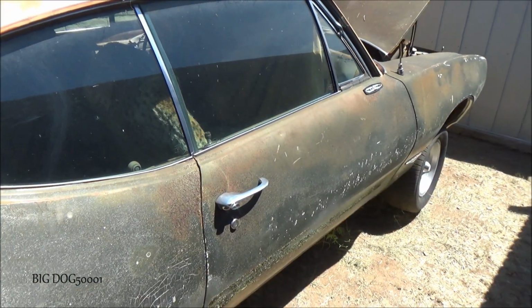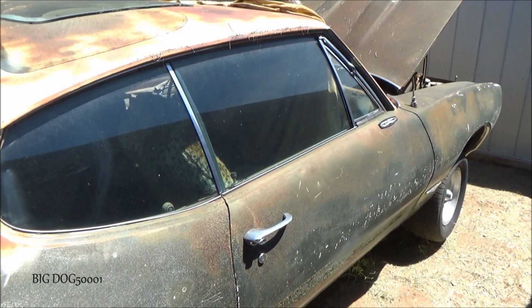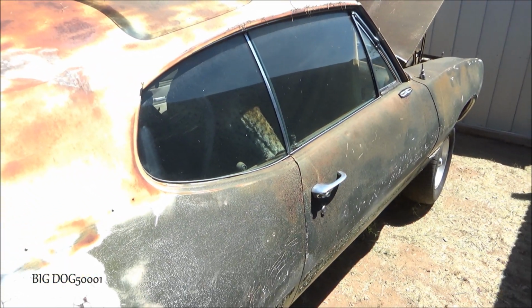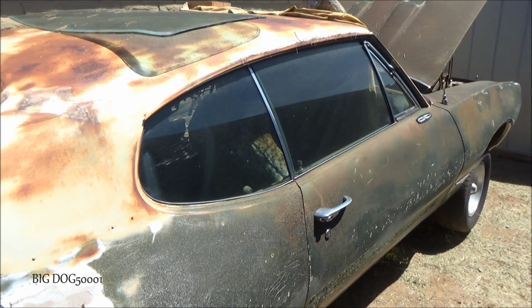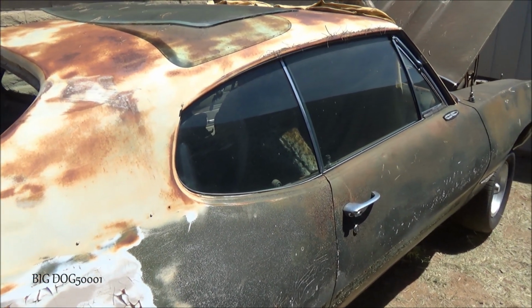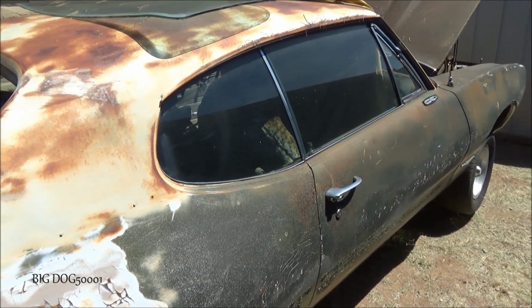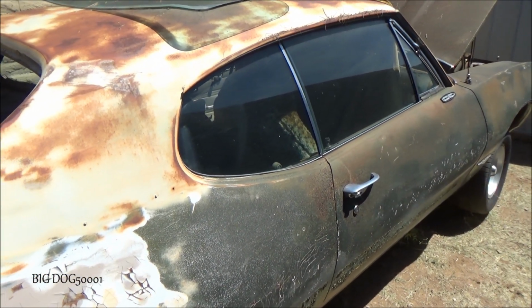So there you can see what she looks like. If I had the time and a place in my garage to put this and restore it, I would, but I don't. So unfortunately, he doesn't remember anything about this vehicle anymore, and my mother-in-law doesn't know anything about it. The only thing we know is that he's had it ever since it was new.